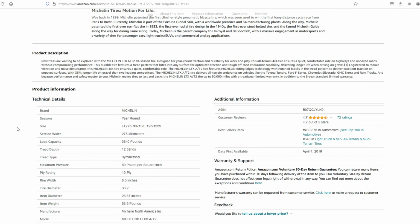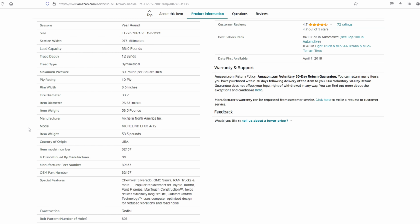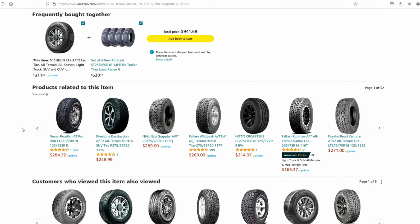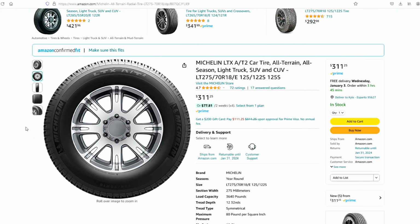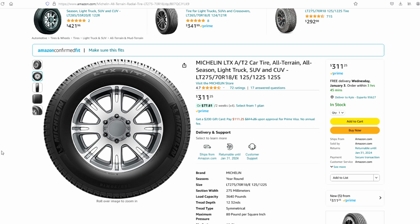It's a 10-ply tire. The tread depth is 12/32nds. It's designed to be put on an 8.5-inch wheel. The tire diameter comes out to just over 33 inches, which is pretty big for a stock truck in my opinion. Comes in at 53 pounds. Overall it's just a really great, really well rated tire. And you can see the price is about $311 for the 275/70 18.